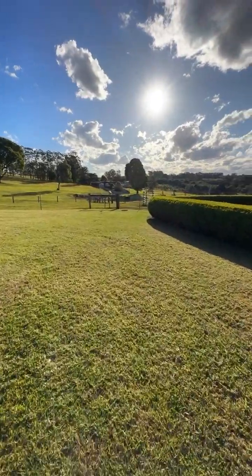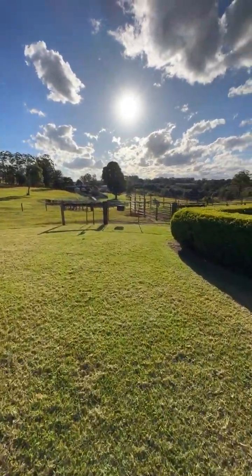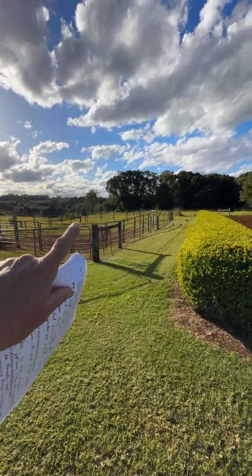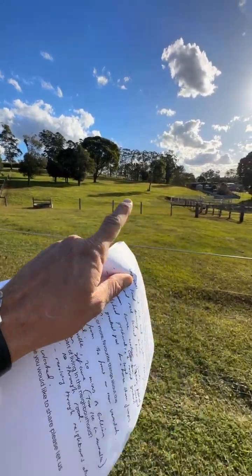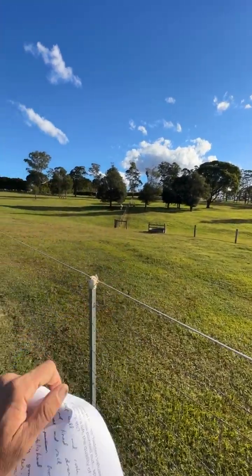Okay, so we're coming down to some more of the horse facilities here. And then the boundary fence coming through here and up. You got these two.